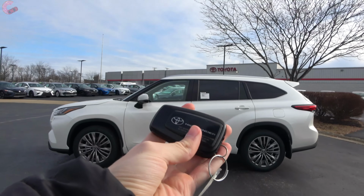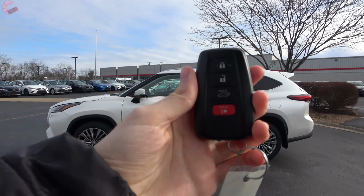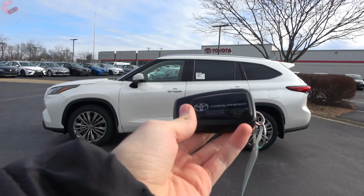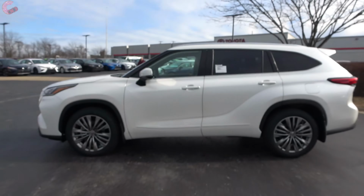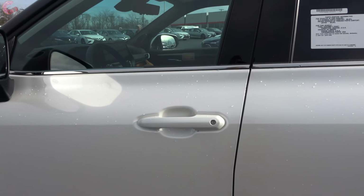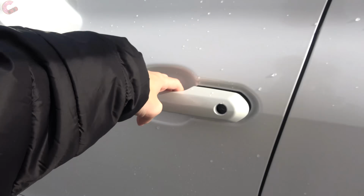So on the all-new Highlander, Toyota has nicely included their smart entry system, now standard on all the models, even the base L trim. And as you can see, the fob has been updated to the newest Toyota design with Highlander branding. Now as far as remote start, that is available via the Entune remote app, free for 1 year. Now getting inside the vehicle itself, just reach behind the handle and there is a sensor to unlock it.